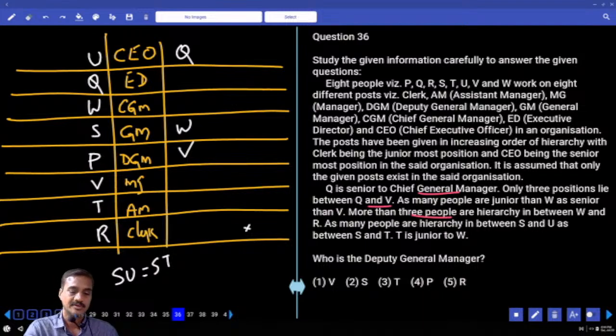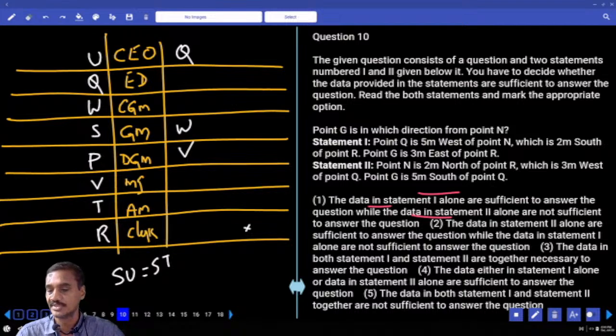Then now we are left with data sufficiency. Now tell me what are the questions here? Question numbers 10 to 12. Now in this question numbers 10 to 12, data sufficiency, G is in which direction from N? We need to identify the direction of G from N. And to do this, which statements are required?